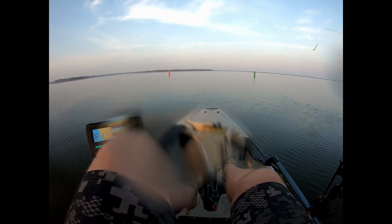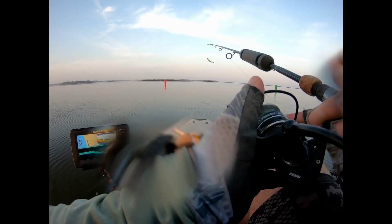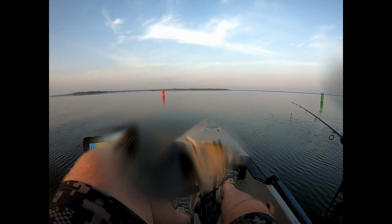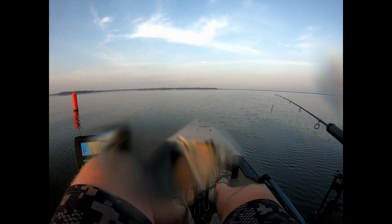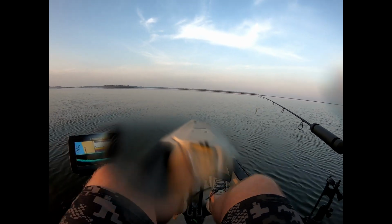Alright, so here we are in the Outer Banks. We're gonna fish Kitty Hawk Bay today and see how that goes. The weather could not be better. It is absolutely slick calm conditions. Could not be better conditions.